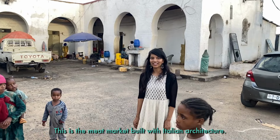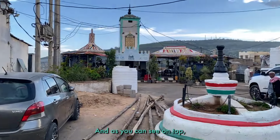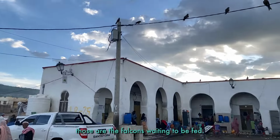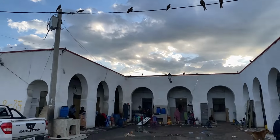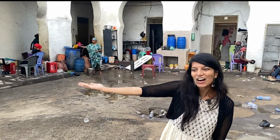This is the meat market built with Italian architecture, and as you can see on top, those are the falcons waiting to be fed. Oh my gosh!